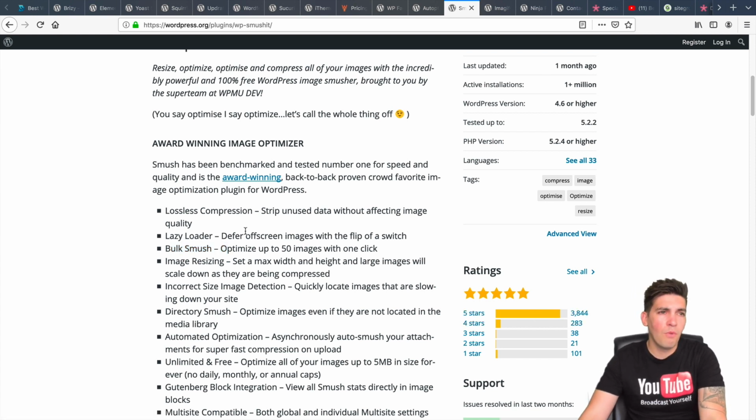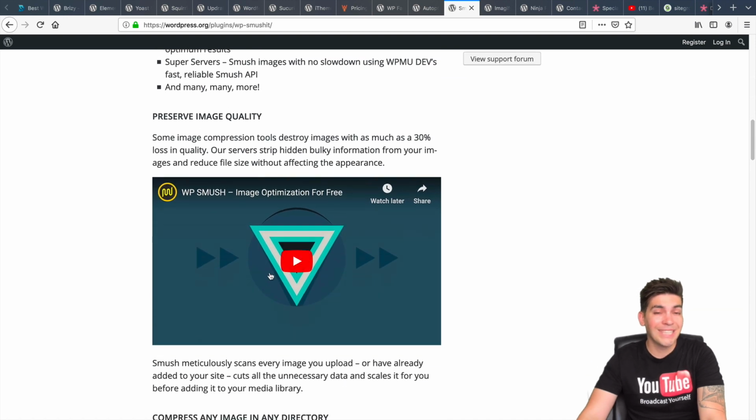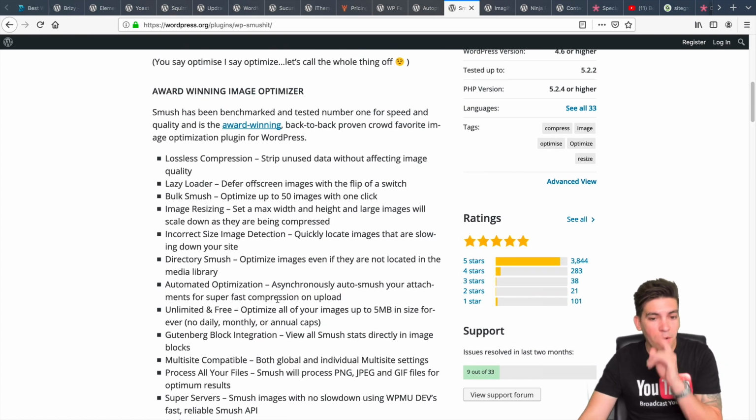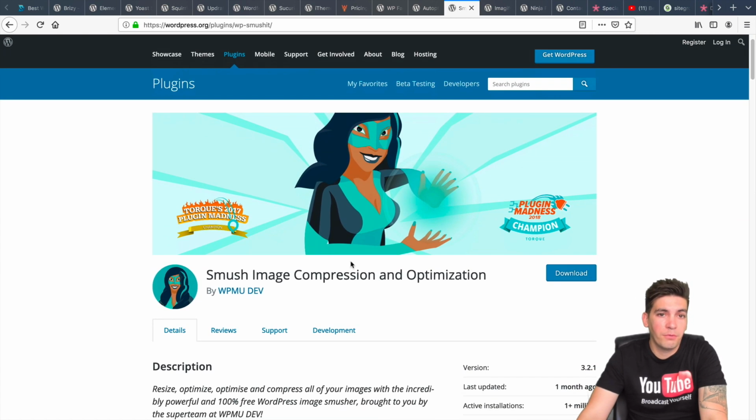It does do more in the pro version, but if your site's kind of small, you don't need the pro version. But if your site is a little bit larger and you have a lot of images to compress, then I would recommend getting their pro version. But for most of us, I think the free version will do fine. But again, you're always welcome to try their pro version.